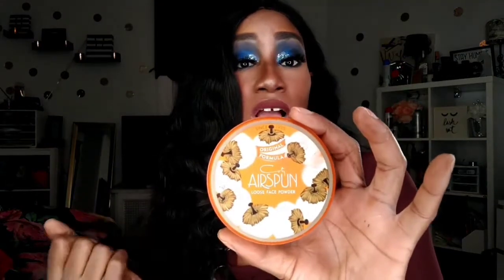I love Rihanna dearly, but I don't have Rihanna money all the time. So this is just an affordable option if you don't have $32, or however much powders cost. Some of them cost $40, $46, depending on the brand. This is $6 and it gets the job done. I just can't rave about it enough. It's a good powder. You should check it out. They sell it at Walmart and Target. Go check that powder out, guys. I'm not just saying it. It's a really good powder.